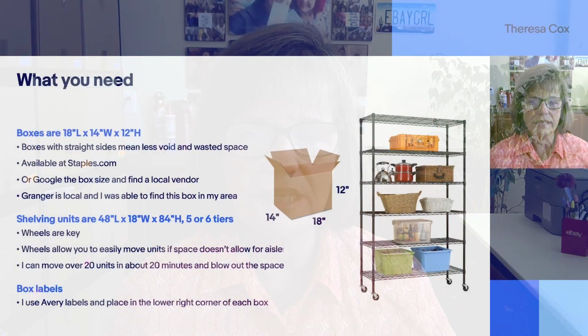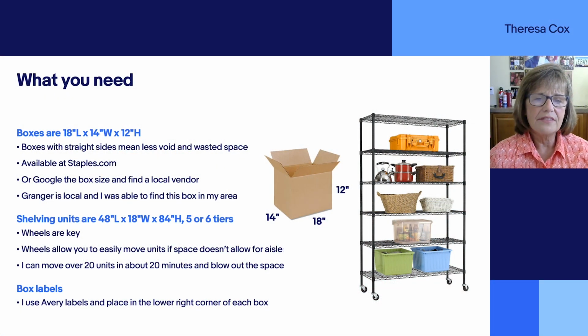So first of all, let's talk about what you need. Very simply, you need 2 things. You need boxes and you need shelves. And these are the boxes that I use. They are boxes with straight sides, which was important to me because a lot of the plastic bins are tapered, and so there's a lot of void and wasted space. And I needed to utilize my 2-car garage, a very small 2-car garage, and utilize every bit of space that I could.